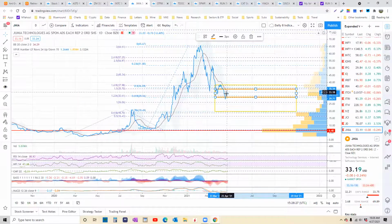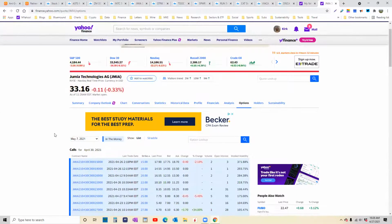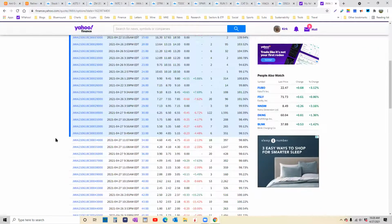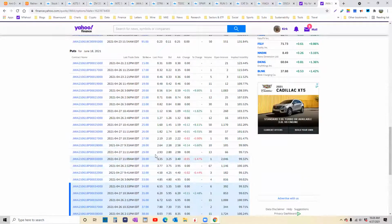I think that you want a starter position here, and actually I should add this to the chart. Probably wants to sell some puts. Again, there's some people I really respect that are high on this company. My research says to be high on it. You can get some pretty fat premiums here.